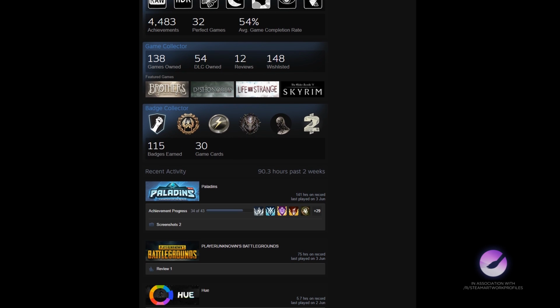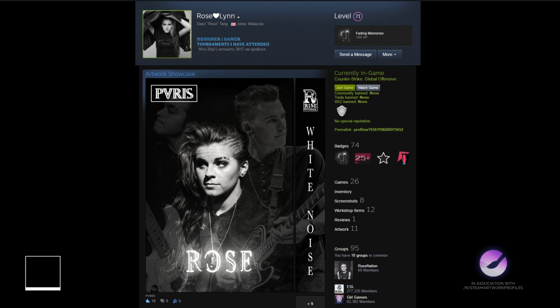At number 3 this week, we have Rose, who has a Paris themed profile, the band Not The City. They have a consistent theme in the artwork showcase. They have their name animating in and out with band members in the background. On the right hand side of the artwork showcase, you can see White Noise, which is one of their songs.